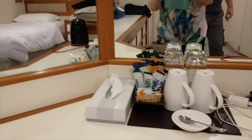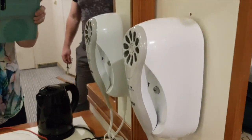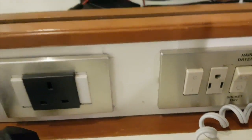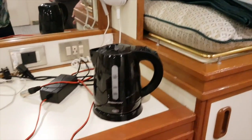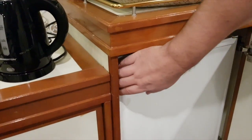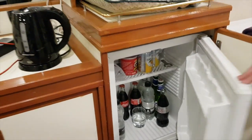Huge mirrors everywhere, as you can see, and you've got tea and coffee facilities, as you've got in all the cabins on Oceana, hairdryer, and you've got plugs, 3-pin English, and you've also got flat pin American, one there as well. Not lots of plugs, so do bring your adapters, but it's worked well for us and for your dad and Jan, hasn't it? Yeah, and more cupboard space there, and you've also got a fridge, which is obviously an extra charge, but on the all-inclusive package you get bottled water that you can just bring and keep in there.